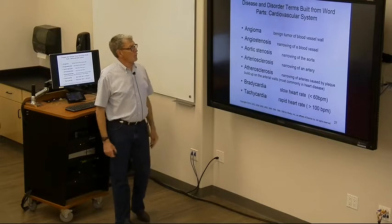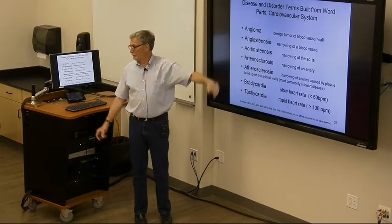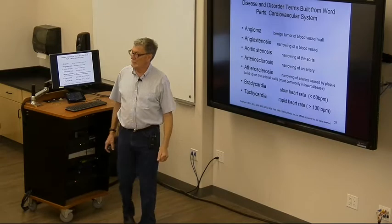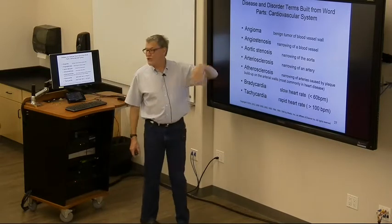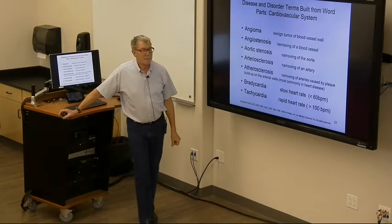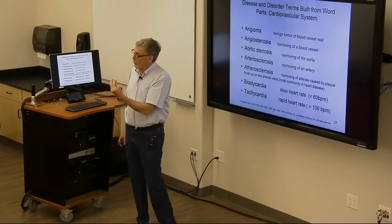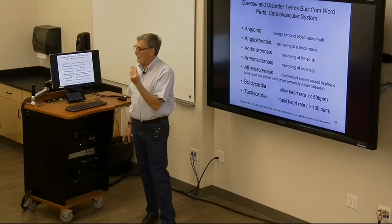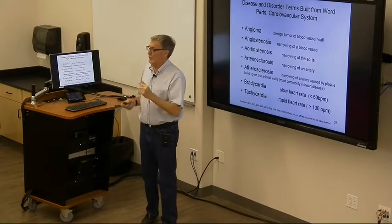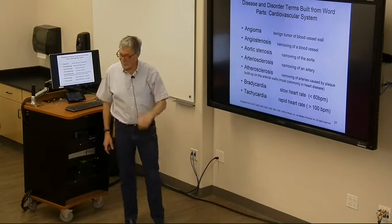Okay, so some disease parts. What would an angioma be? Tumor made out of blood vessels, right? So it's going to probably be bright colored. How about angiostenosis? Narrowing of a blood vessel. Aortic stenosis. Narrowing of the aorta, or usually it's the aortic valve that won't open all the way. It gets a hardening or problem on it, and so your heart is pushing and the blood is squirting through this little opening that won't open all the way.